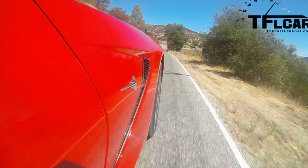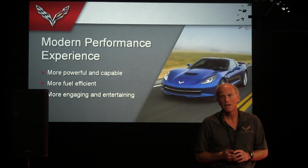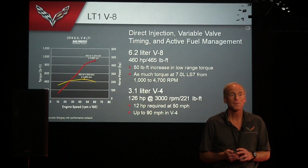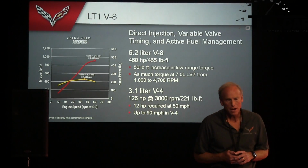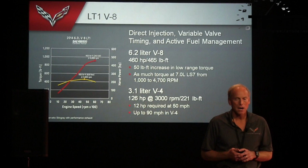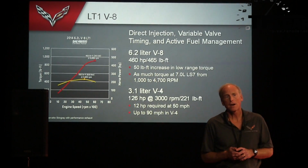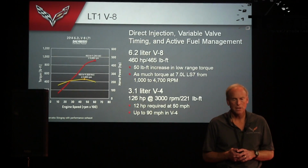The car does a lot of things that are seemingly opposed, and that's what makes the car very appealing in the long run. I mentioned fuel economy. We're really proud of the new generation of the small block engine. It carries the 6.2 liter displacement. That's about all it carries over. It's as all new as the car is.